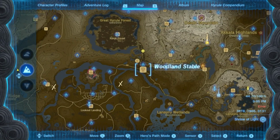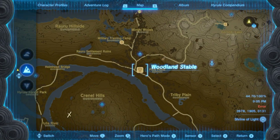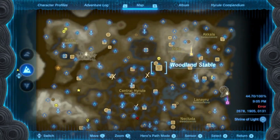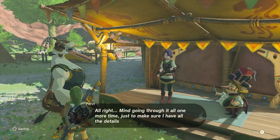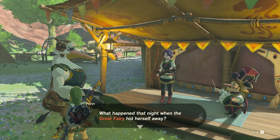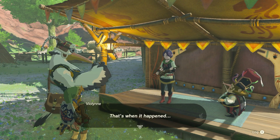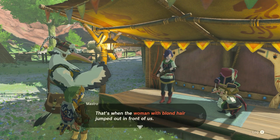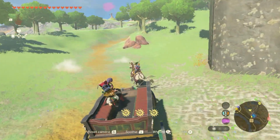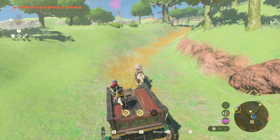Let's begin by heading over to Woodland Stable, which can be found here. Speak to Penn, who is having a conversation with Mastro and Violin. These musicians are a part of the Stable Trotters, a group that plays beautiful music at each stable in Hyrule. To complete this side adventure, Serenade to a Great Fairy, we'll need to deliver them to the nearby Fairy Fountain, where they will put on a show and awaken the Great Fairy.